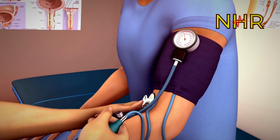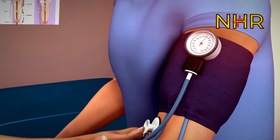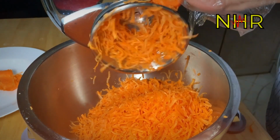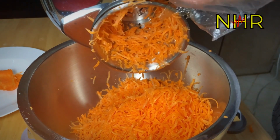By managing pressure levels, your blood vessels stay healthy and supple, allowing blood to circulate without obstruction. Add them to your salads, soups, or simply snack on them raw. Carrots are an easy, delicious way to keep your blood flowing smoothly.